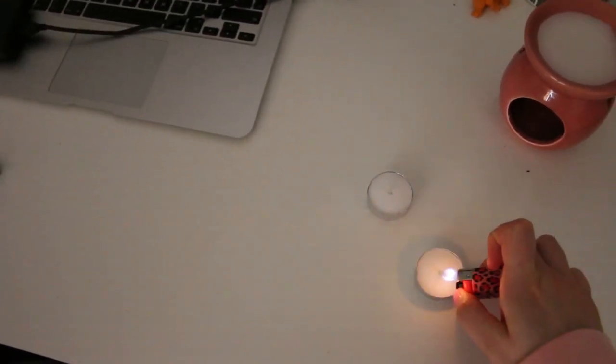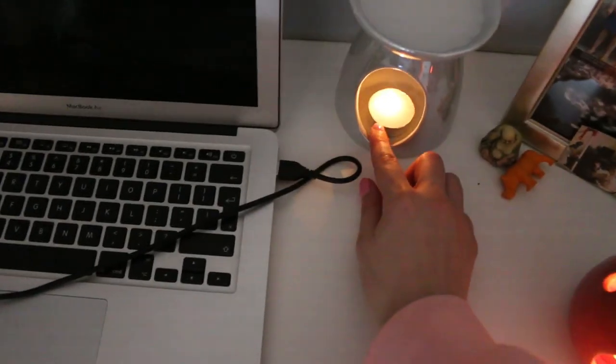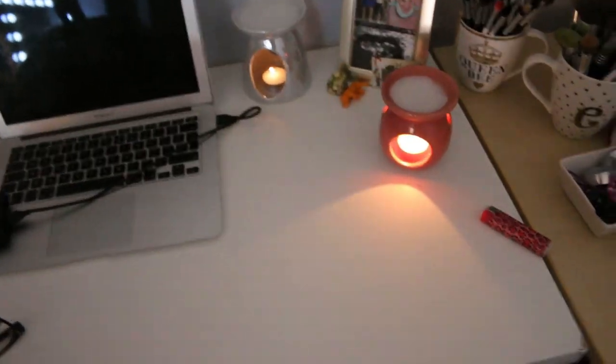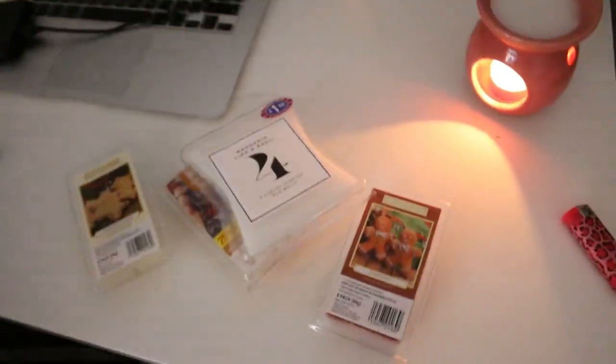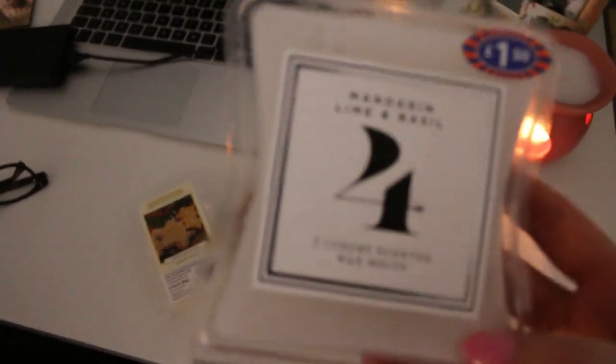A lighter and just light these two lights, like that. And then just pop them into my wax melt. Like that. But the one I currently have now, let me just show you my little collection of wax melts. So this is my little collection of wax melts. This is the one that I'm currently burning.